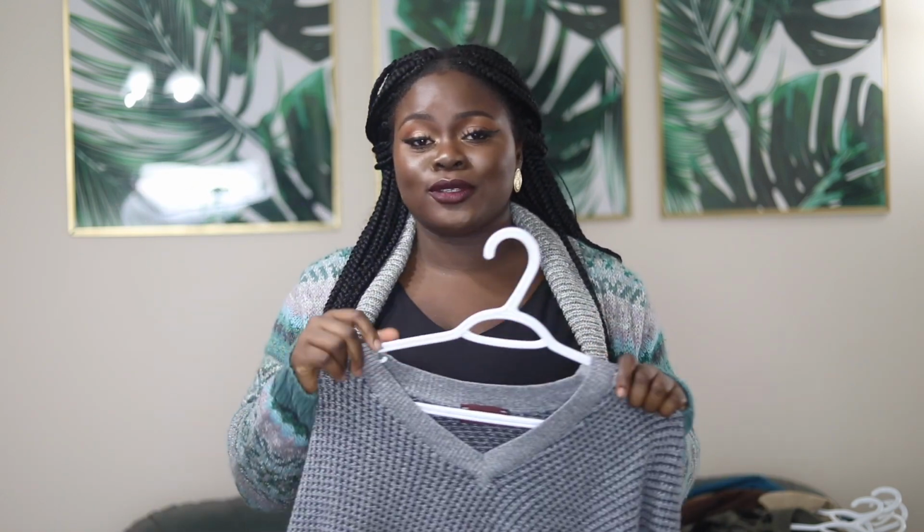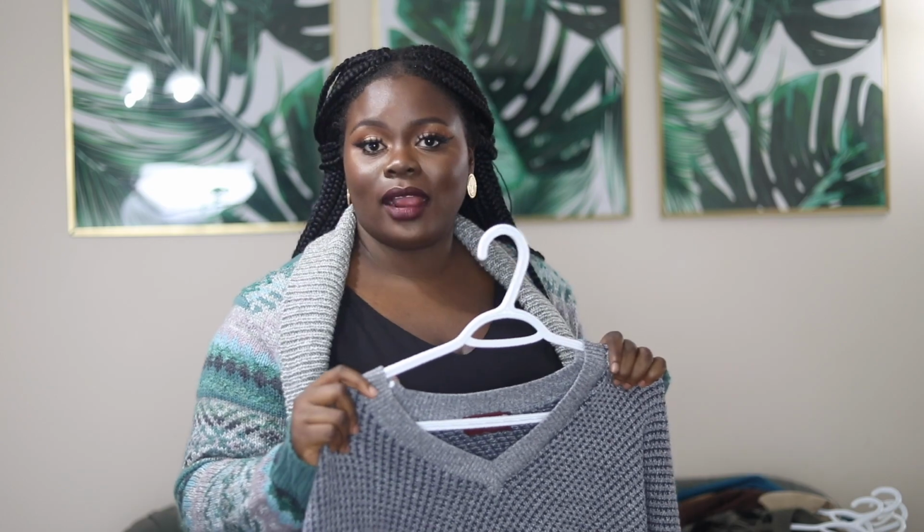But I think this would look absolutely nice if you're just lounging with friends at home, or if you just wanted to go grab something from the store, you know, go to Walmart looking all comfy, you know what I mean? That one was actually $7.99 and I got it for half off, so I paid only $4 for that. Are you guys counting how much I've spent so far?